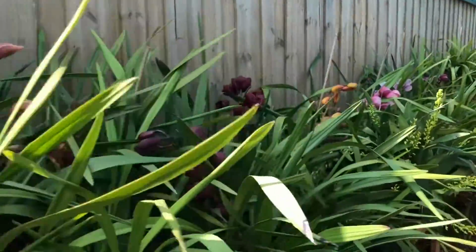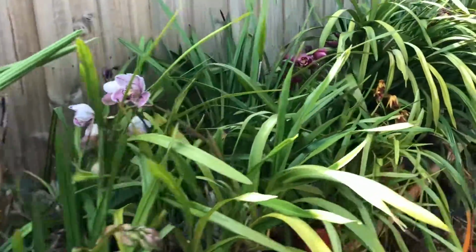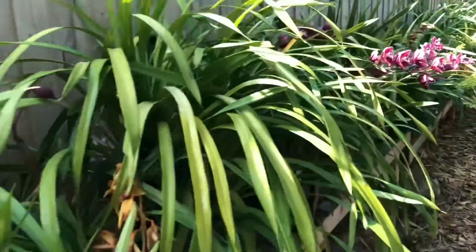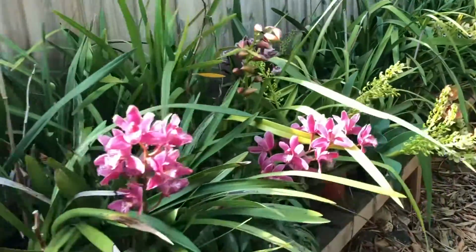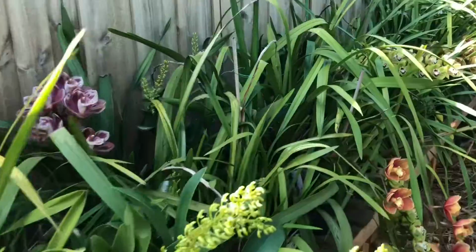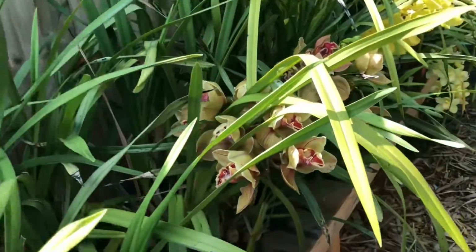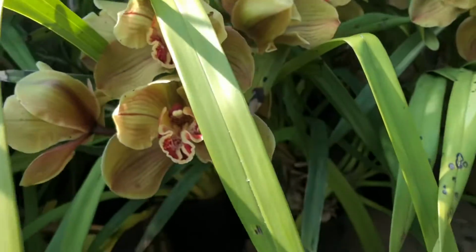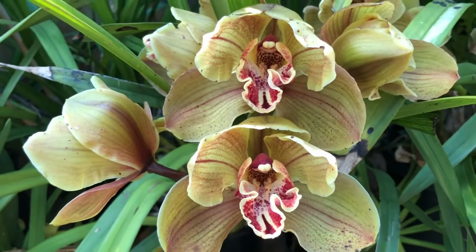Anyway, so plenty of stems. As I say, this area has been relatively neglected the last 12 months, but orchids are certainly living up to their name of being quite happy on a bit of neglect.